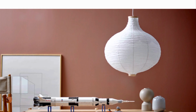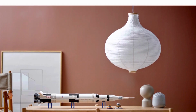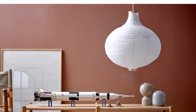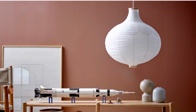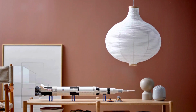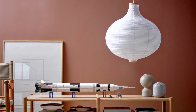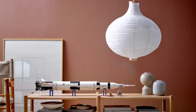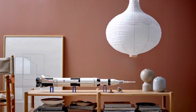Now, I'm not saying that everybody should agree with me on putting this at number two, but I do feel like this should be and would be in everybody's top 10. Comment down below if it's not, but I believe that it will and it should be. With all the detail in this and how awesome it looks, if you're a fan of space and or history, this is definitely for you. And for it to only cost $120 US, what a steal.